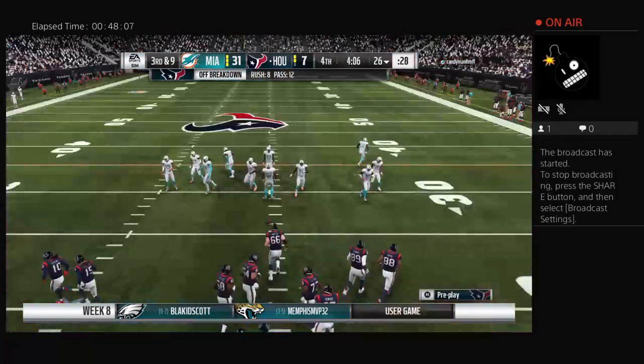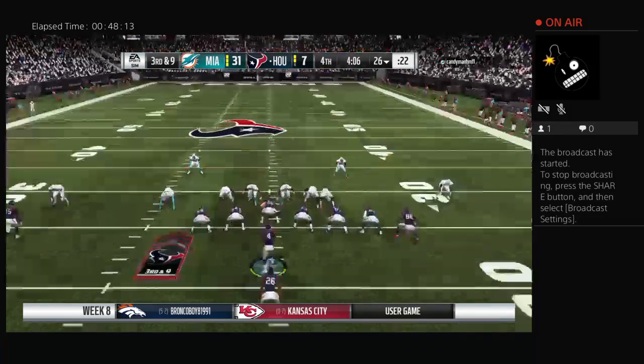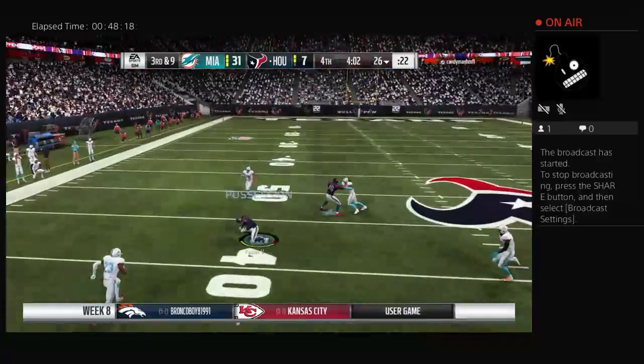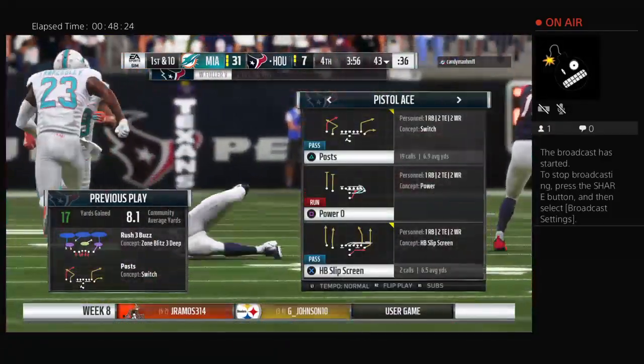The Texans on third down, 0 for 3 to this point. They could use a conversion. This is 3rd and 9. From the gun, here's Watson. He finds his target, Fuller. Give him 17 on the pickup there, and the Texans also get a new set of downs.